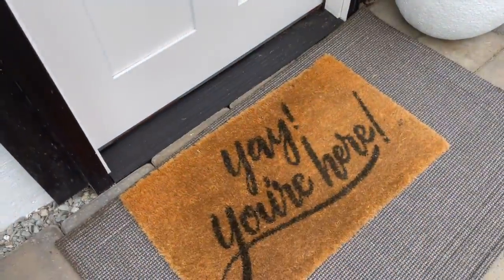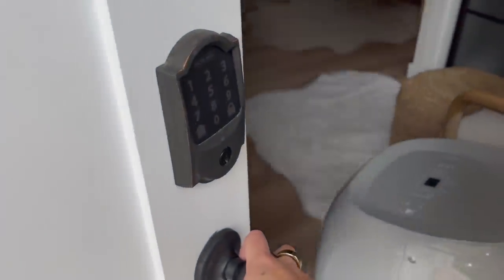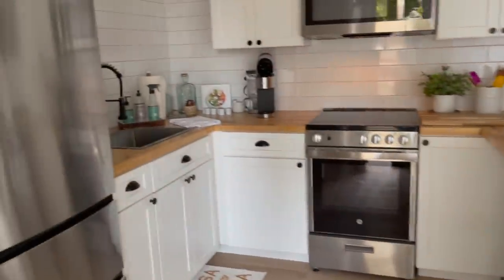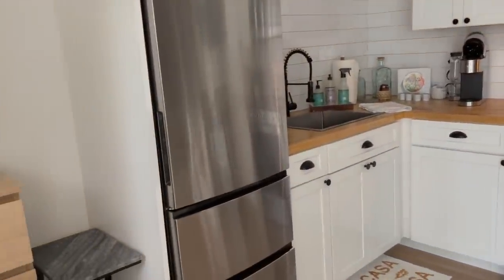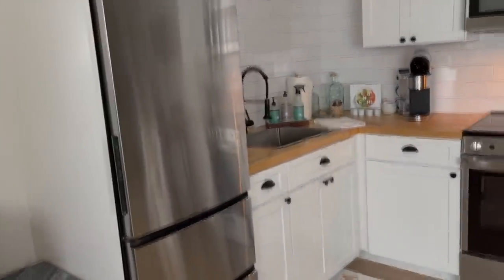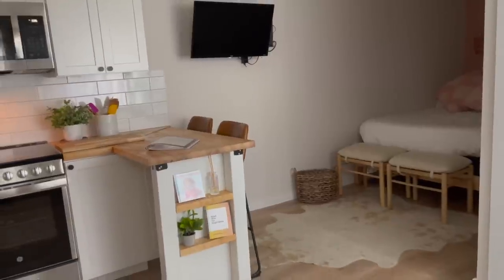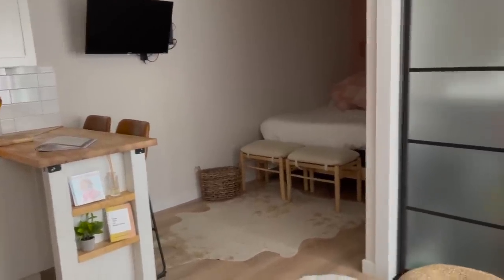So let's go in. Yay, we are here. Oh, that worked. Awesome. Always feel really excited when something works. How freaking cute is this? Oh my gosh. Hi, I'm sweaty. It's been a long day. How cute is this place? It's so cute and I love it so much.